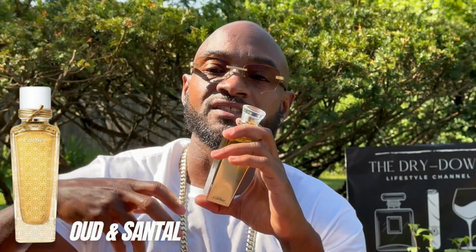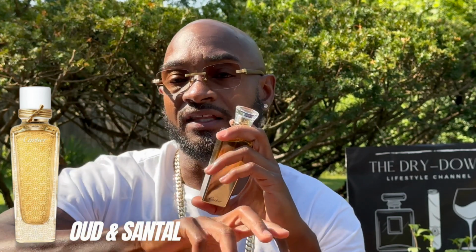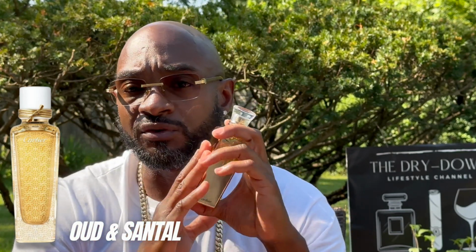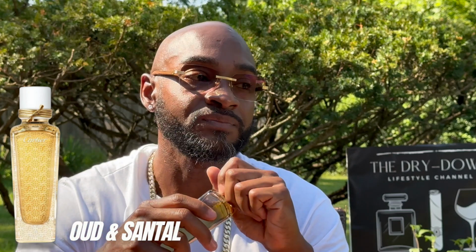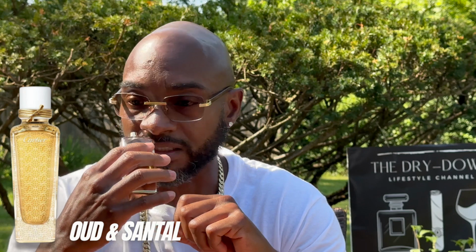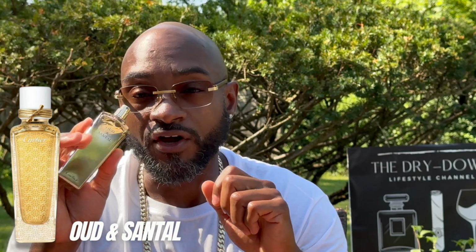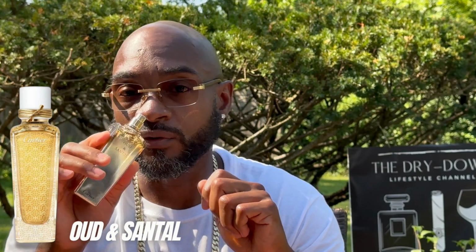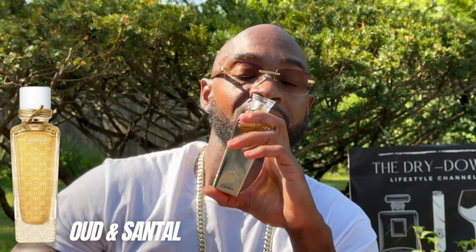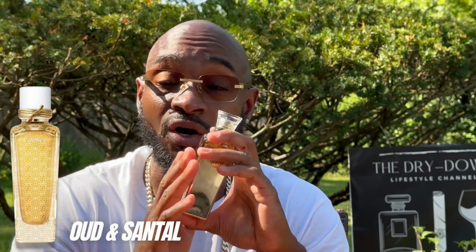So it does not have that cinnamon spice, but everything that is warm, cozy, sexy, and sensual about Plum Japonais is inside of this particular scent, and it comes off as such. It smells just as divine. Like I said, a very sensual, sexy, and sweet fragrance that has balsamic accords, oud, and santal. And it is very much a great wear.